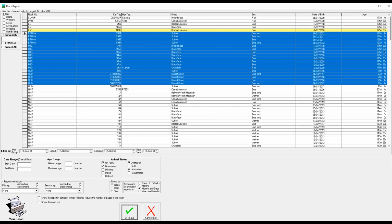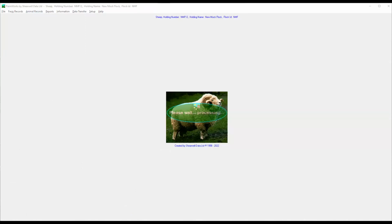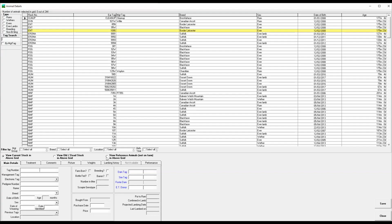So I like to go to animal details for a minute. If you go to animal records, animal details, there you see a lot of information about an animal. Again, the grid is kind of the same thing. We got 0 out of 244 animals. If I select an old animal, for instance, take this one.